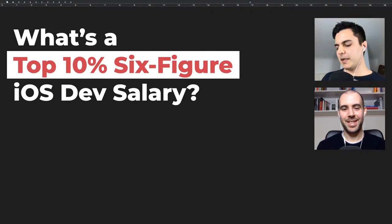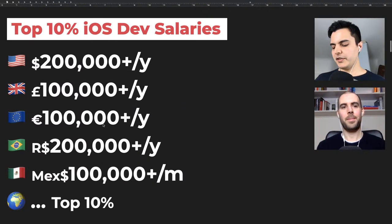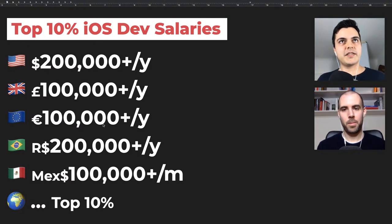All right, so let's look at some numbers here. We gathered some numbers. The top 10% iOS dev salaries for these locations, right? For example, in the US, iOS developers in the top 10% are making $200,000 or more. In the UK, £100,000 a year or more. In Europe, 100,000 euros or more. In Brazil, 200,000 reais per year or more. In Mexico, 100,000 per month.